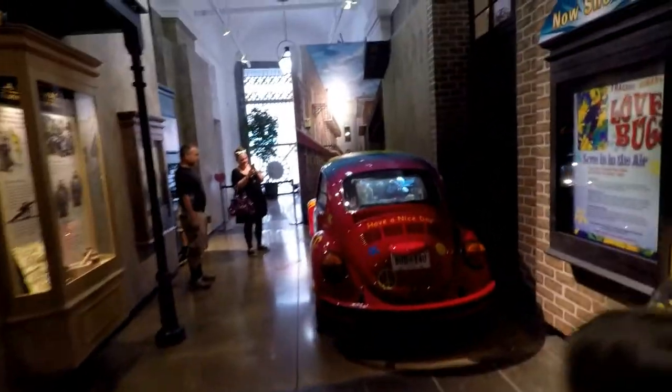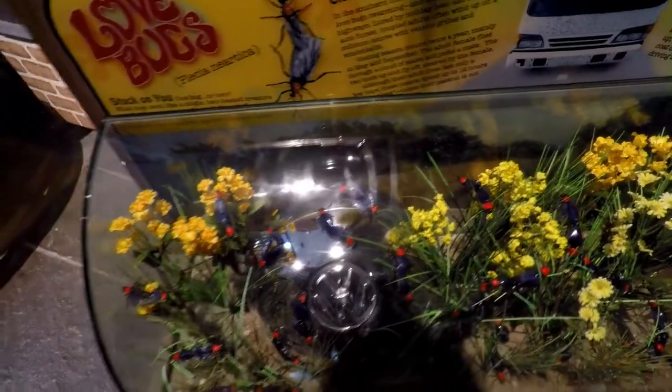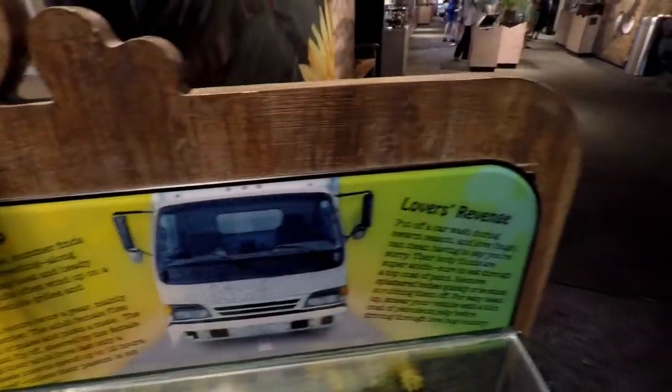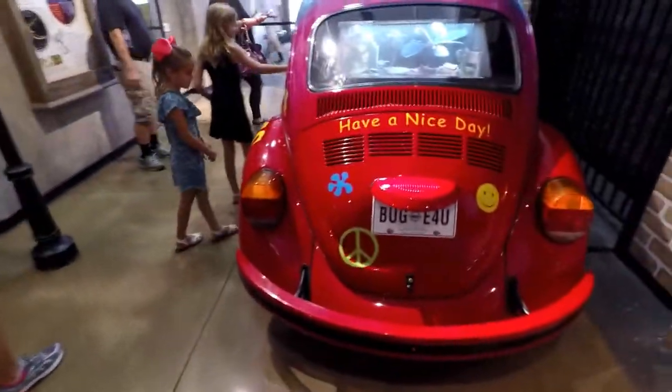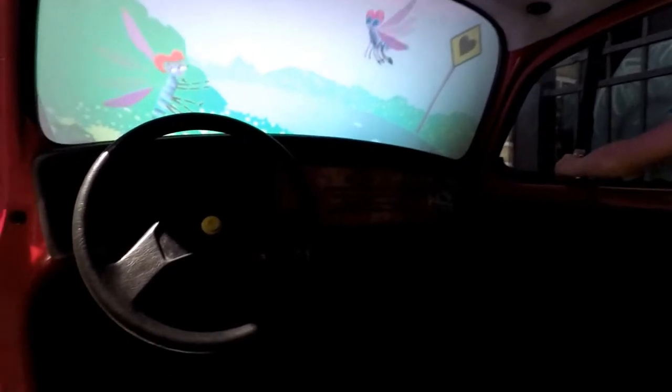And look. Everybody's gotta get a picture. Love bugs. The things we hate in the South because they get all over your car. Alright, let's see what's inside the beetle bug here. What are we looking at? Oh wait, no, there you go. Oh my goodness. I don't think we need to learn about love bugs. I know enough about that.